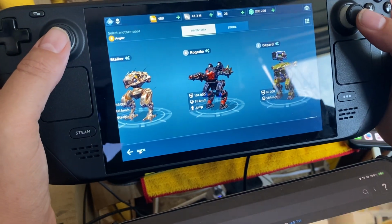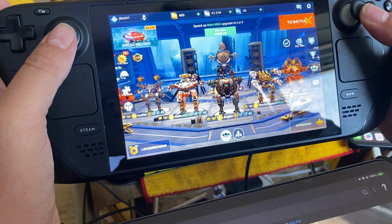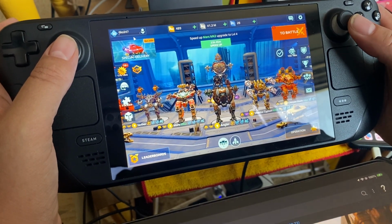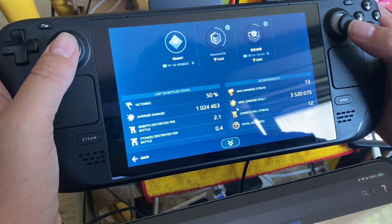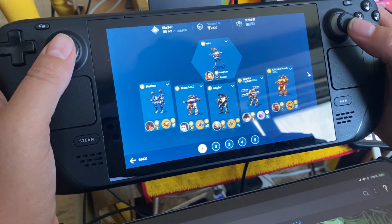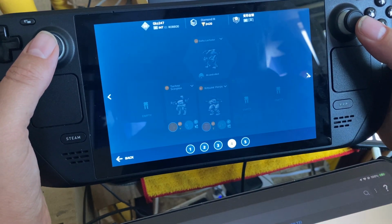Why did I keep these old robots? Because this is how I started when I first started War Robots on Steam Deck. I started from the bottom and I decided I'm going to keep all my robots. I'm not going to change them because that's how I started the game. So why should I change them? Because at the end of the day, that's where I started from. You see? So that's the other way of showing you all of my hangars.